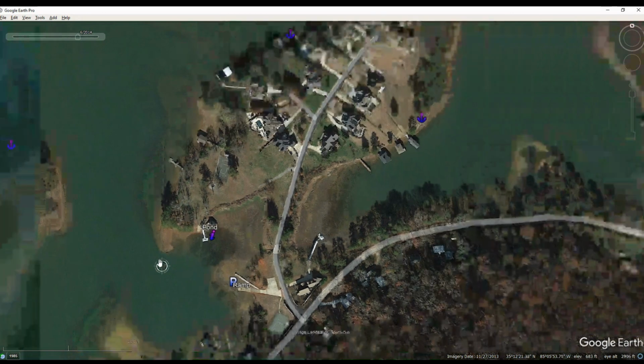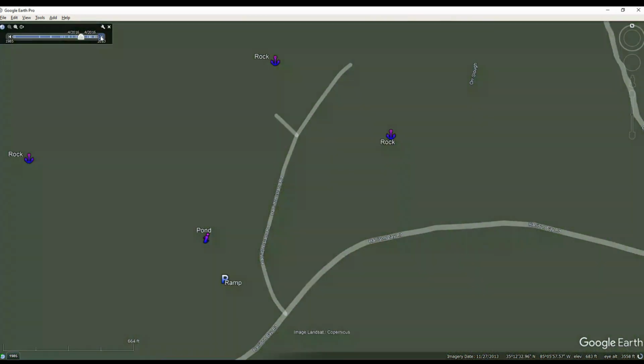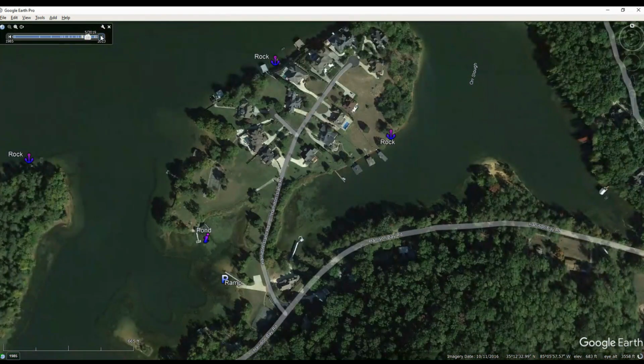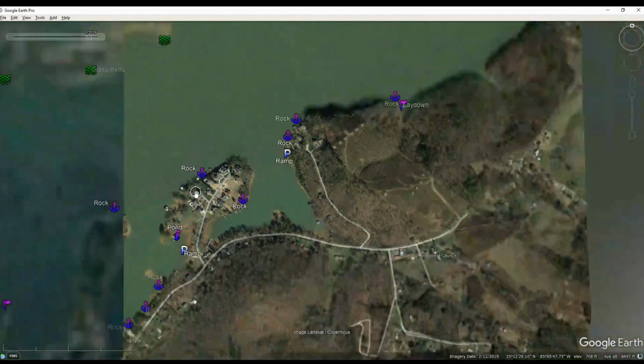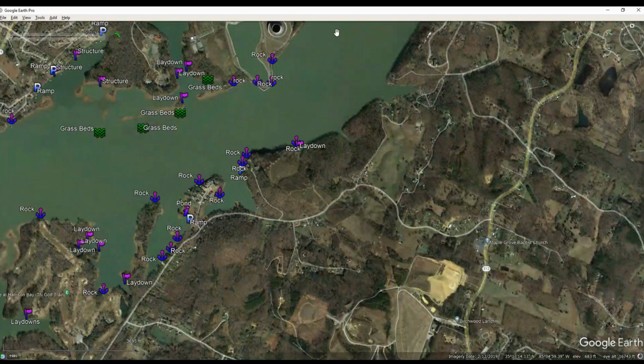The little point's going to be good as well. Let's move this back up to 2019. I like that image better. And let's keep rolling. So we got rock here along these docks. Guys, these docks look good. You got the river swing coming here a little bit. I mean, they just look good.